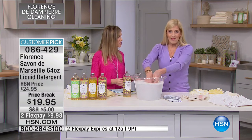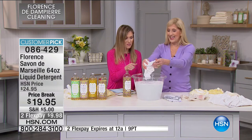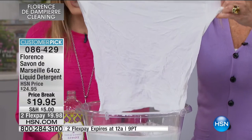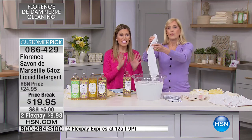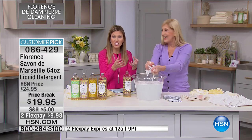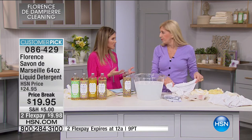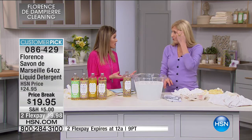And we actually have several different scents. Quickly, though, I know you're about to pull out that shirt. Very yellow, dingy, completely gross. Look at that, before, voila, and after. It is fantastic. That is unbelievable, in a matter of seconds. And imagine, I'm a washing machine. There wasn't even the agitation of a washing machine, just her hands. When you think about the history of this laundry detergent, of this soap, the Savon de Marseille.